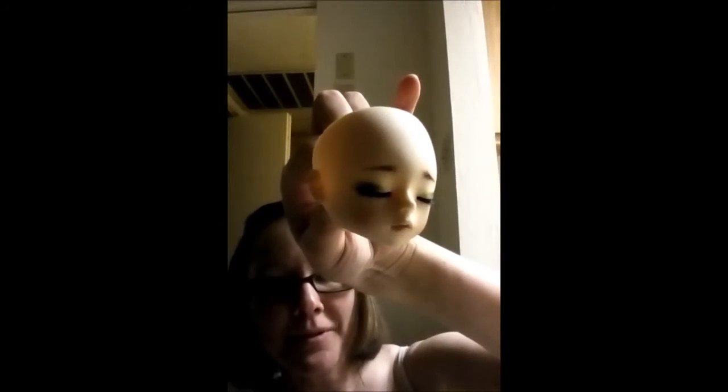I don't know how well you're gonna be able to see her, but there's Midori with her new faceup. It's really pretty. I really like it. But I think she's still gonna go off to a new home despite it all. But yeah. Sorry, I don't know if I can put this at a better angle somehow, so let me see what I can do.